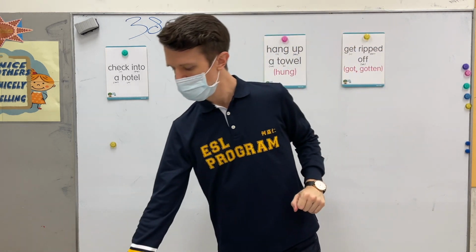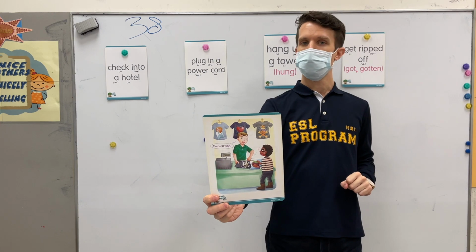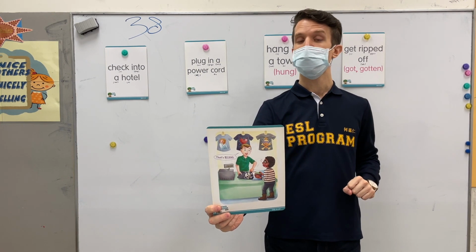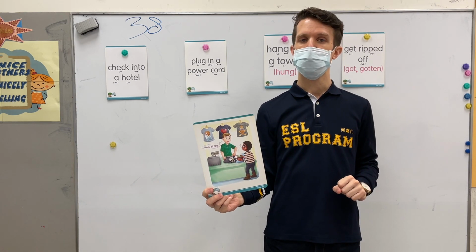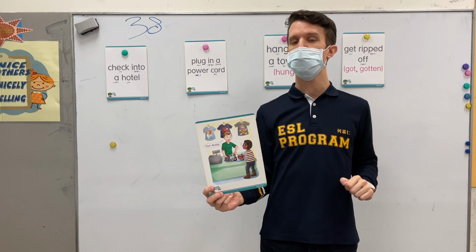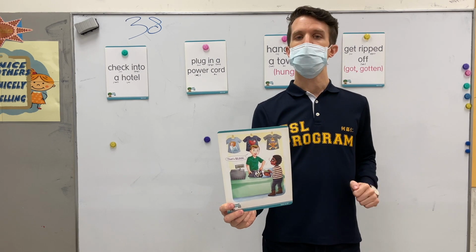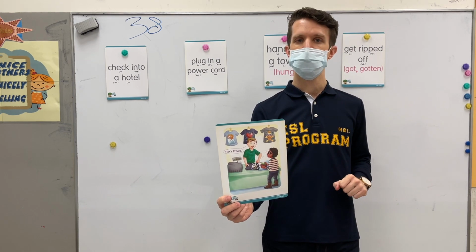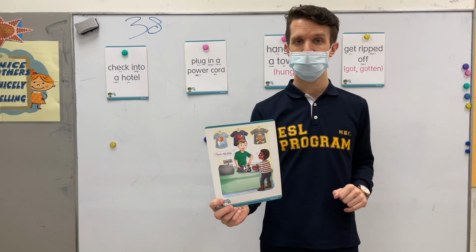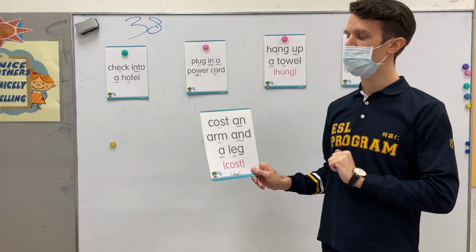Okay, and now to move on to our two idioms. The first one is cost an arm and a leg. Cost an arm and a leg. What that means is it was just a lot of money. It was expensive, more expensive than you thought maybe, right? So if you got your car in an accident and then you had to fix it because it was a pretty bad accident, it cost an arm and a leg, okay? And remember, cost past tense is the same, okay?